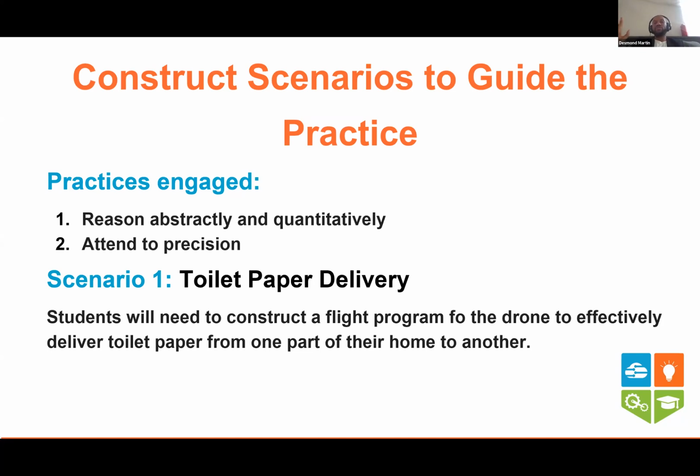So our first scenario, and don't worry, everything's words right now, but we're going to cut over into our actual drone software. I downloaded an emulator so that we can show off exactly how the drone software will look as students are doing this. Ways that we can think about these scenarios, regardless of the age that we're working with, or if we're working with an age band, say 3 to 5, for example, is to think from the perspective of the practices that we want to engage.